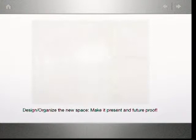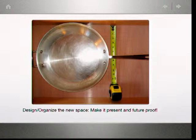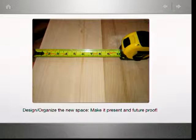Would a drawer work better where I can have things vertical? Yes, that's always perfect if you have the space for that. Or will you have a cupboard with a pullout? And is that pullout large enough for that big frying pan? The measuring tape.